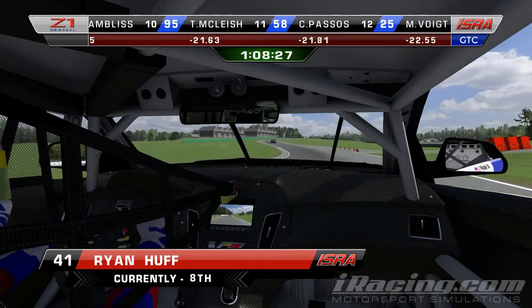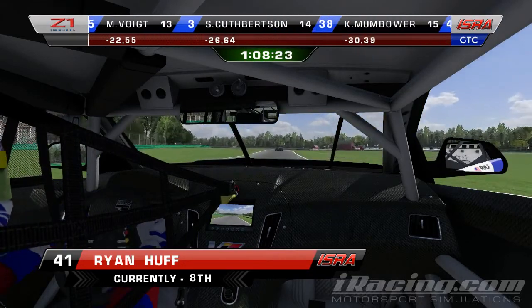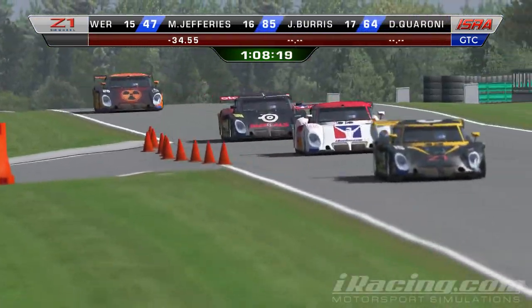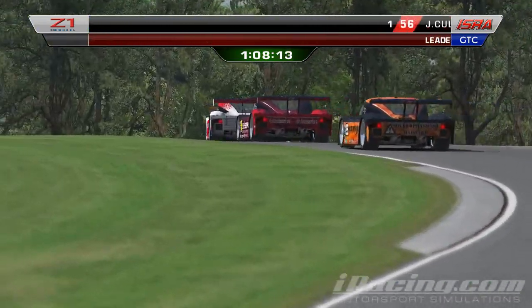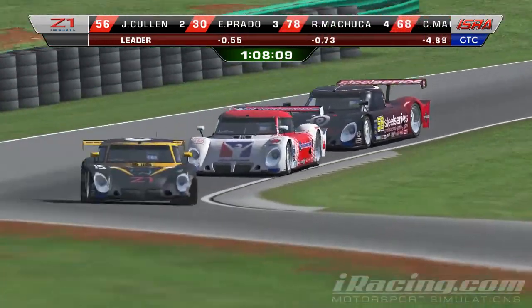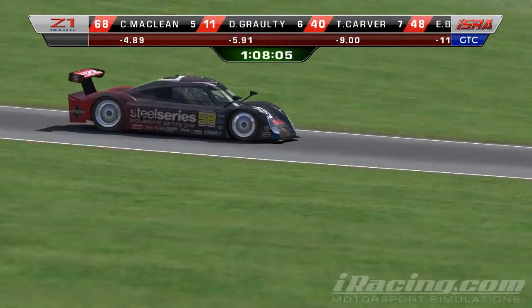Maybe Lauren got a corner-cutting warning and had to slow down, because it seemed like he had slowed down very, very suddenly in a place where you would not normally expect him to. And watching Carlos Passos now, he did manage to get his way past Matthew Voigt. He's up back into 11th and aggressively looking to get by Tim McLeish. You can see Chuck Chambliss just in front of McLeish.